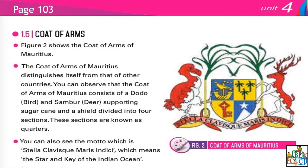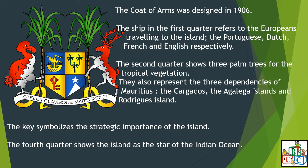Okay, you have to remember what the coat of arms consists of, the shield, and into how many parts it is divided. So we are going to take a detailed look at the coat of arms of Mauritius. Take a look here on the screen. You have this picture of the coat of arms. We are going to read some important notes.